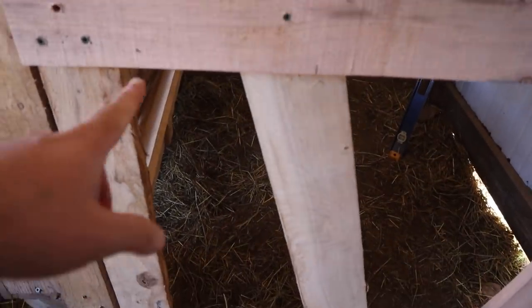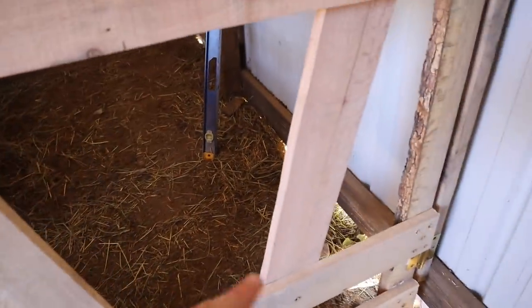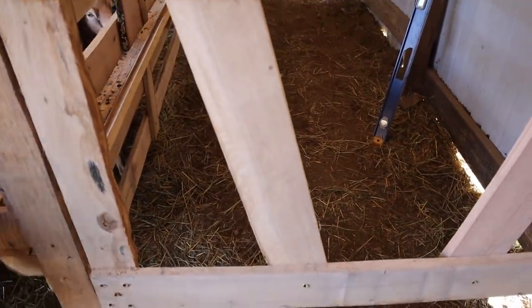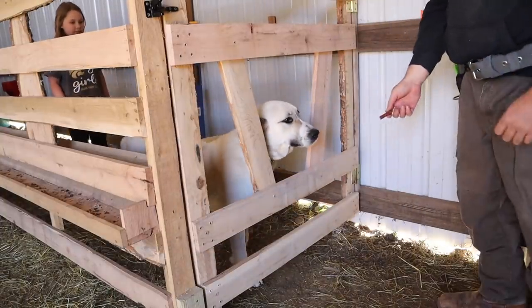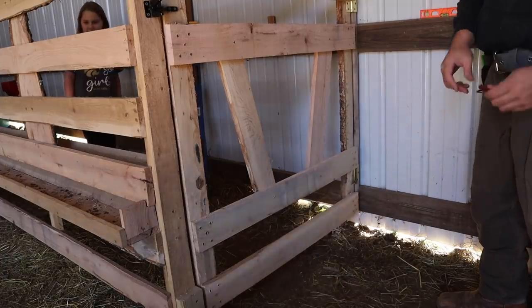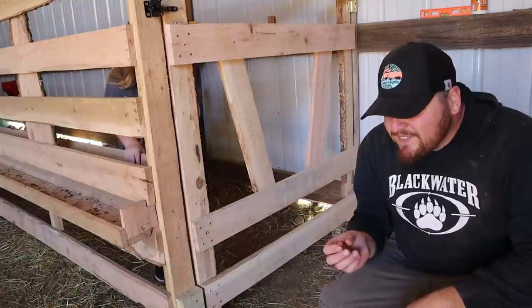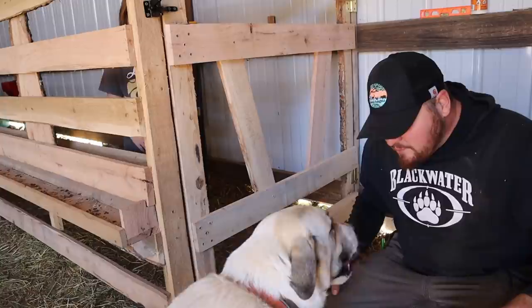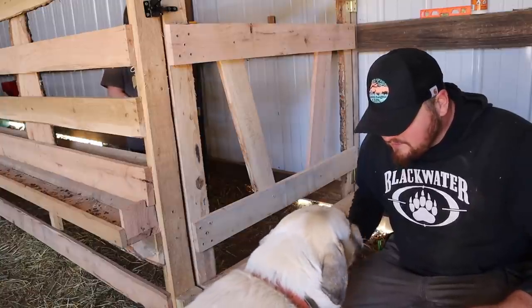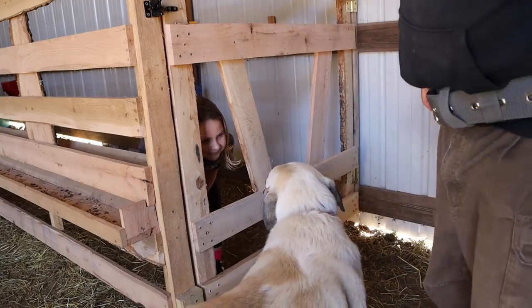So now what I'm going to do is go ahead and finish putting the horizontals right here, because you saw she tried to stick her head through there at first because she wasn't quite sure. And then we'll work with her some more. All right, so we're trying it again real quick just to see what she does. Come here. All right, come here, you didn't get your treat. Daisy, come here and get your treat. Good girl, you're smart. You going to make your funny noise? Wait, listen. Nah, she didn't do it. Good girl.